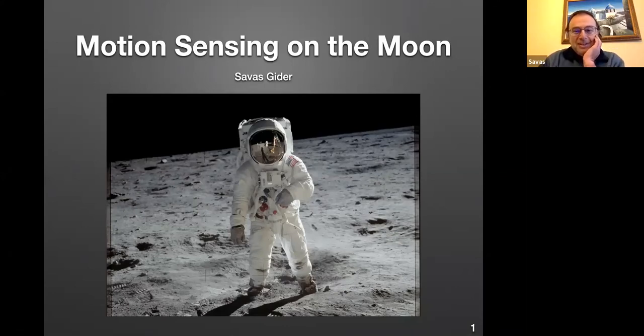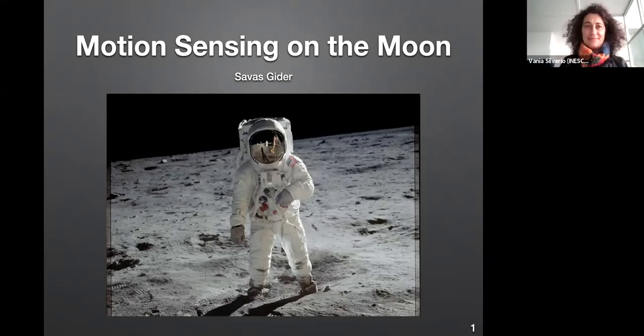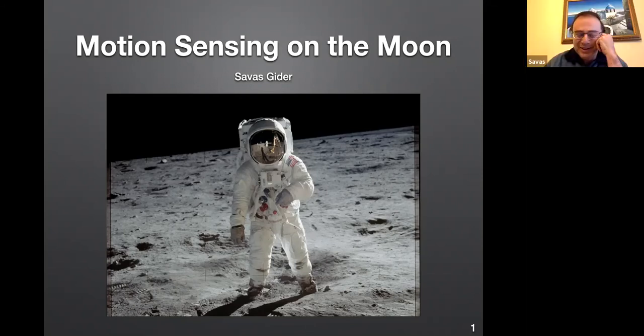Probably all of you have seen this picture before. Most people would guess that it's Neil Armstrong, but it's actually Buzz Aldrin. You can see Neil Armstrong reflected in Buzz's helmet there. What maybe you've never noticed before is that there's actually a navigation device somewhere in this picture, and I'll explain it at the end.